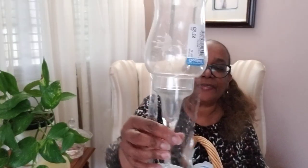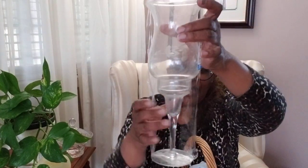I got two of these. I really wish I had cleaned them up a little bit, but I didn't get a chance to. Okay, y'all, I got two of these. This comes apart. It's like a hurricane lamp, very dainty, very light. Got that from the thrift store. It was $2.50. Y'all, I do apologize. I like to have my stuff cleaned up.